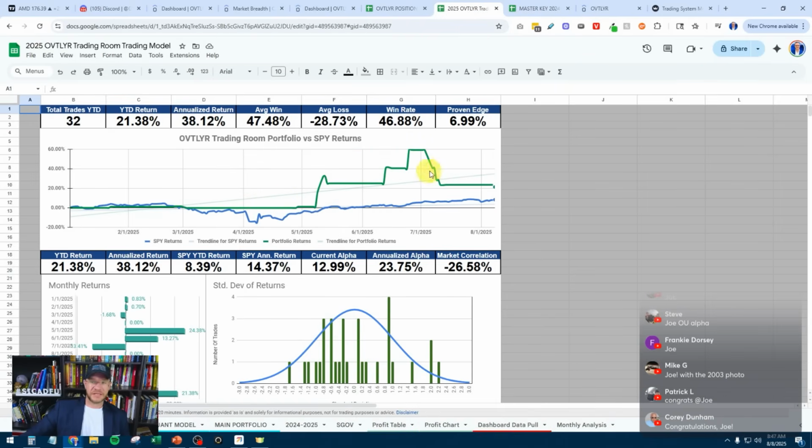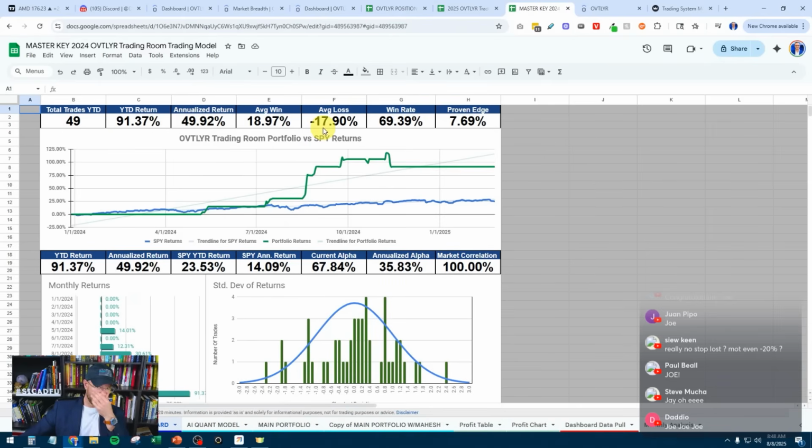One of the things that's happened to me this year, unfortunately, is I hit a losing streak. So I'm at a little bit of a drawdown, but I'm still up 21% for the year. My personal compound annual growth rate for the last 5 years is 44%, which is fantastic. I love having a 44% compound annual growth rate, okay? Now, looking at last year, 2024, 91.37%.